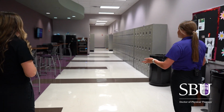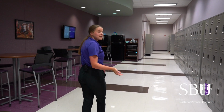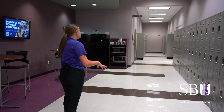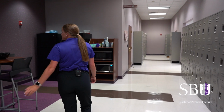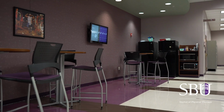This is the student common area, so we all get to have a locker. You can keep your anatomy scrubs in there, your lunch in there, different tools that we use, and then we have microwaves, fridges, things like that, and then lots of tables for lunch and studying and everything like that.